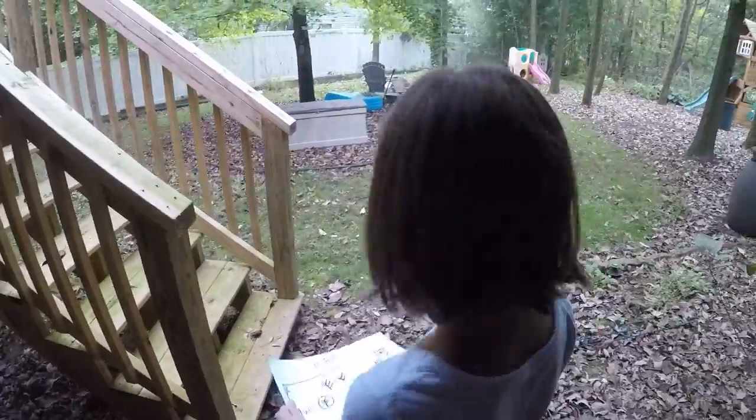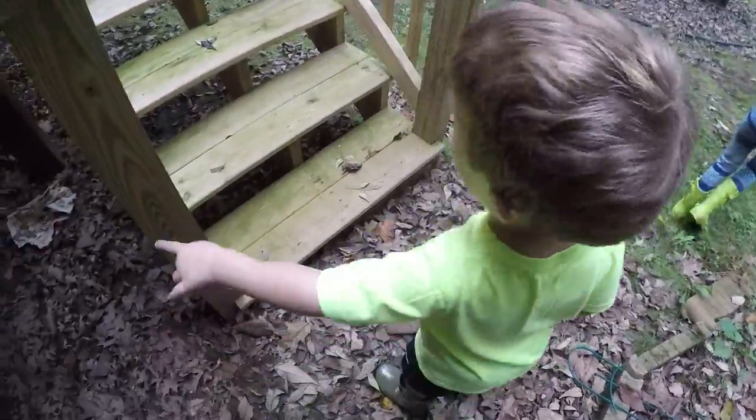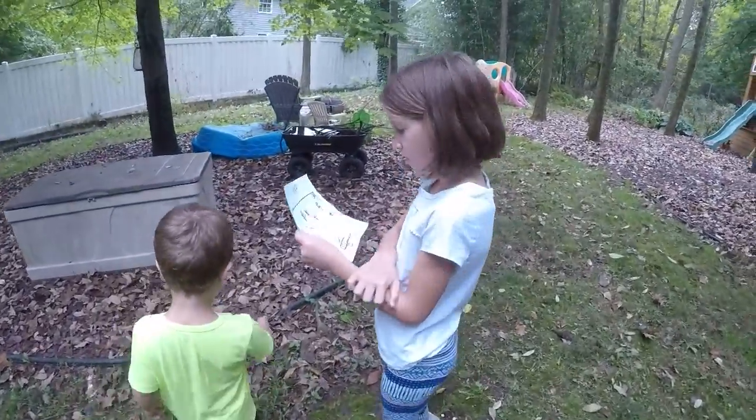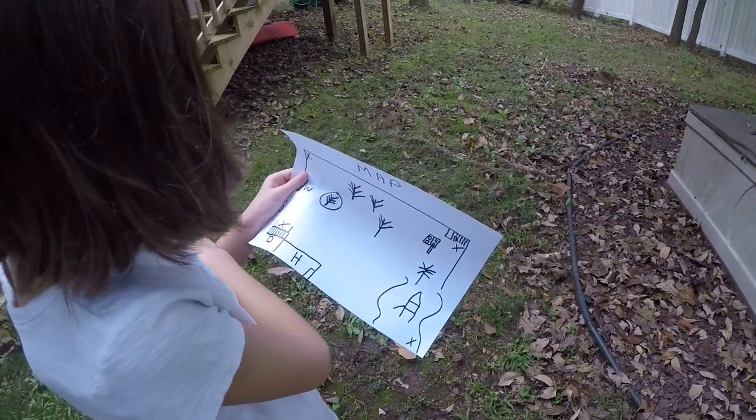You gotta look everywhere. Newspaper. Oh my god, why is there newspaper there? Newspaper! Cookie here.